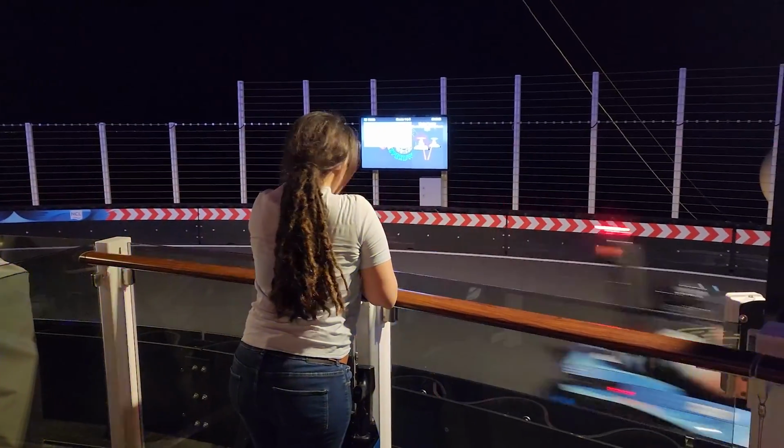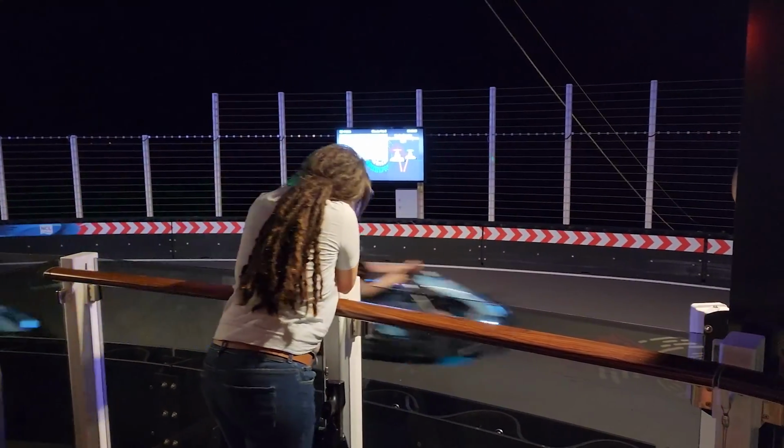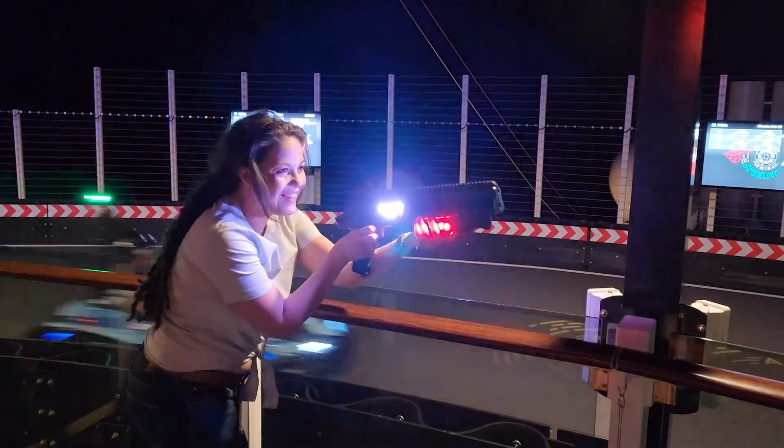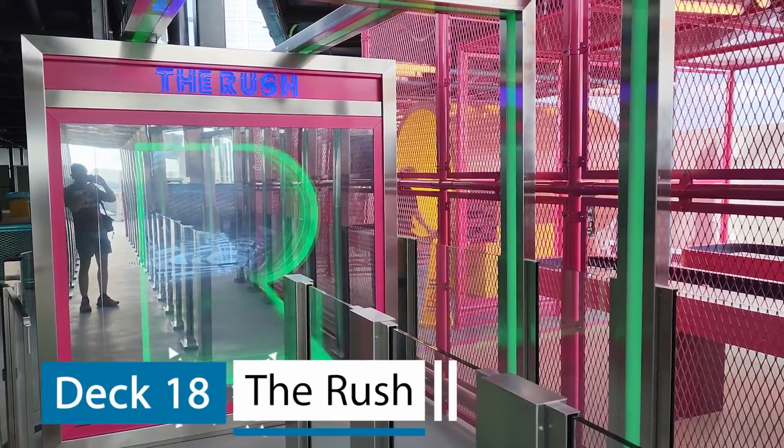In fact, you can race other guests or just try and beat your own time. It's all tracked electronically. Check the schedule. There are different options. It's $15 a ride, though I think there's some packages that you can purchase. Complimentary, though, is this observation area where you can kind of laser tag cars and slow them down.